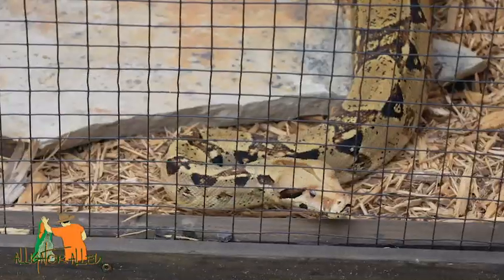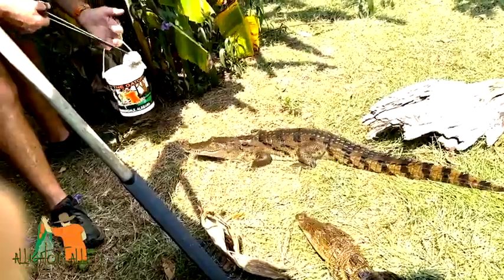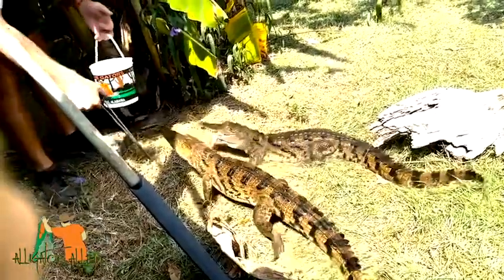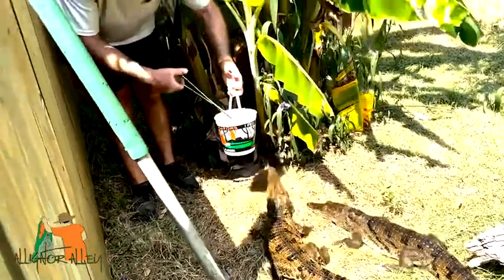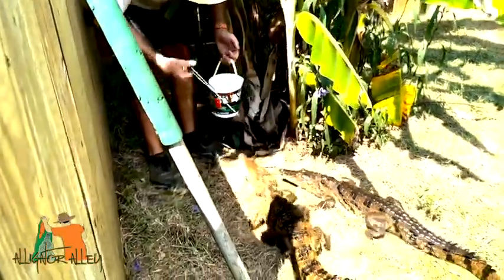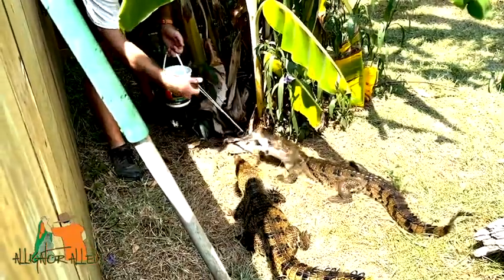We are headed over to the Wild Encounter area where we have a lot of our various reptiles, and we are going to feed Dolly and Kenny our Morelet's crocodiles. Morelets are native to Central America and Mexico. Sometimes you'll hear them called the Mexican crocodile. They are a true freshwater crocodile. They reach a size of about 10 feet, and they are really cool. So stand by for a really cool video with Kenny and Dolly.